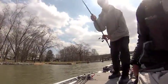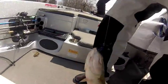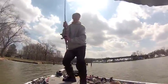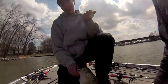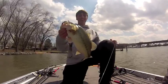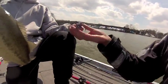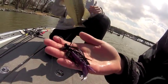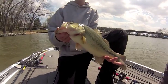Yeah! That boy! Woo! Halo rod, All-Terrain jig, 3-pounder. All-Terrain 3/8 finesse jig. That jig right there gets it done. As you can see, is a good one.